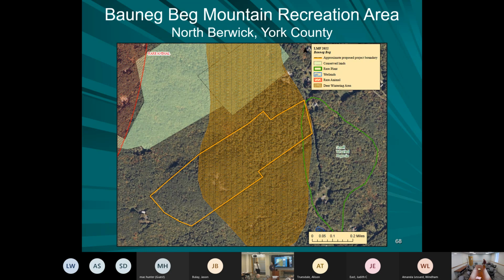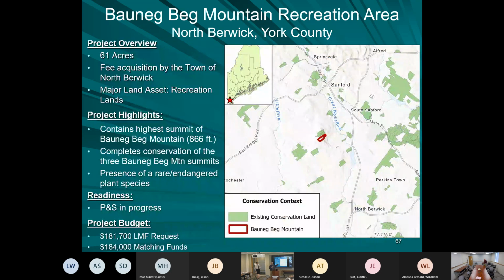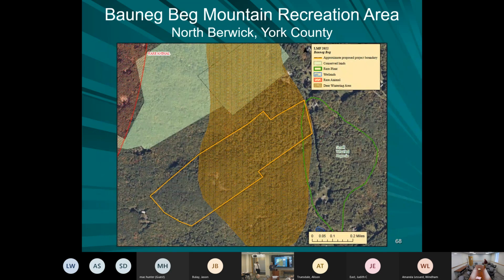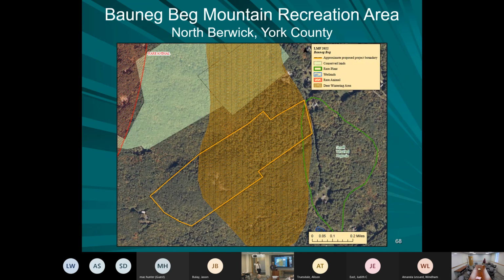Actually, before that, we did notice a couple of slight errors on boundary lines and the conserved lands on these maps. If you're interested in specifically what they are, I'll talk to that later. I was thinking of the second map. We increased the land area by 5 acres to the 61 acres.